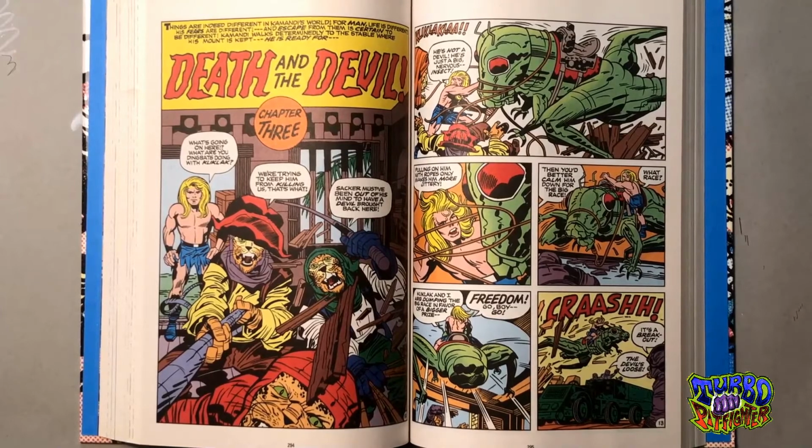What's going on here? What are you dingbats doing with Click Clack? We're trying to keep him from killing us, that's what. Sacker must have been out of his mind to have a devil brought back here. He's not a devil. He's just a big nervous insect.